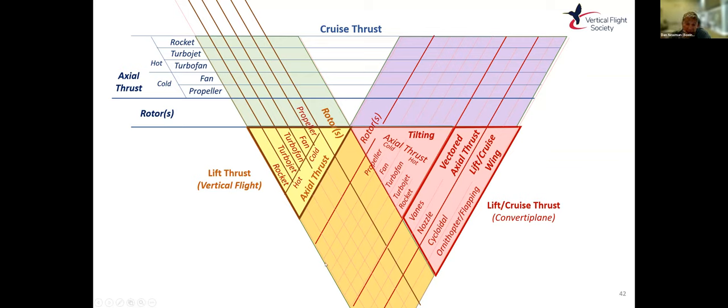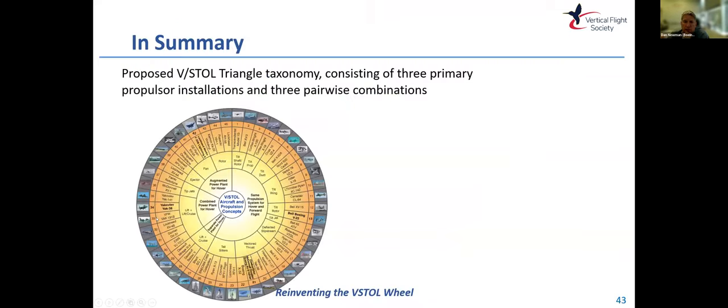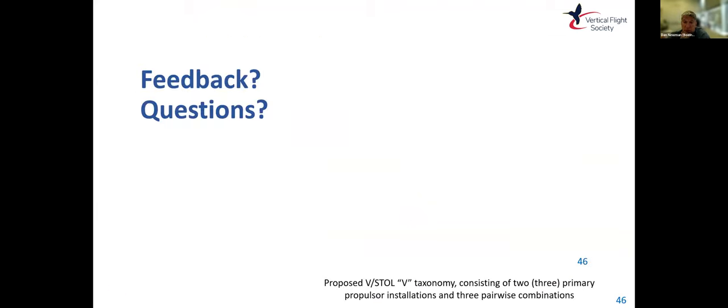We still need to add the handling qualities piece and the transition and cruise piece. Now, maybe our V becomes three-dimensional and we have some kind of taxonomy going up that talks about power plant and whether it's electric or hybrid electric. And we have some taxonomy talking about flight control and transition, but the goal was to get the vertical lift taxonomy clear.